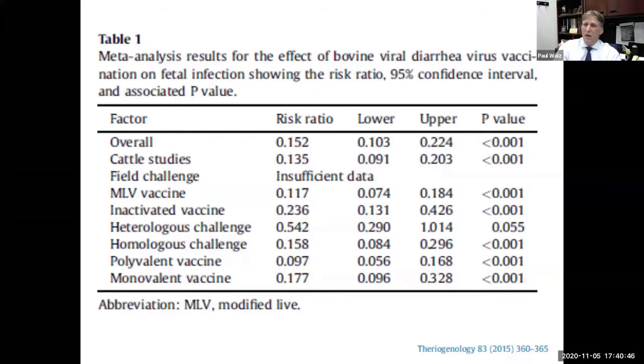Am I telling you that they're 100% efficacious? Absolutely not. We know that our vaccines reduce the likelihood of fetal infection. They don't eliminate the possibility of fetal infection. There's a tremendous difference between infection and disease. We have cattle that might be vaccinated that don't get diseased, but they still have the potential to get infected. Any serum viremia or cell-associated viremia induces the potential for that virus to gain access to the placenta, cross it, and infect that fetus.